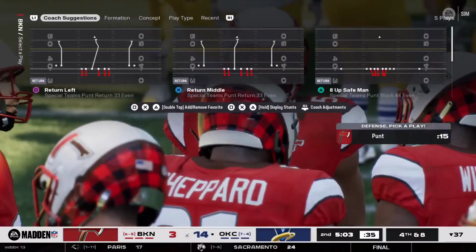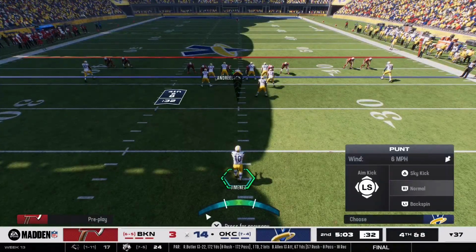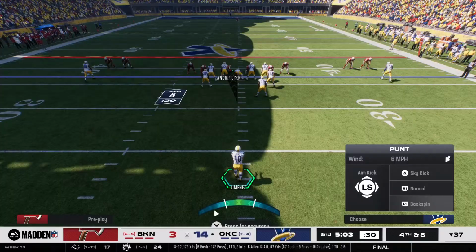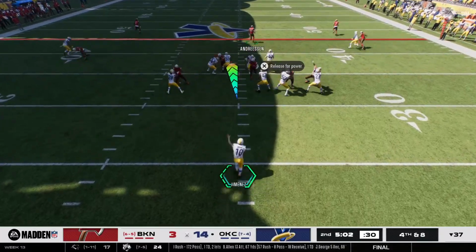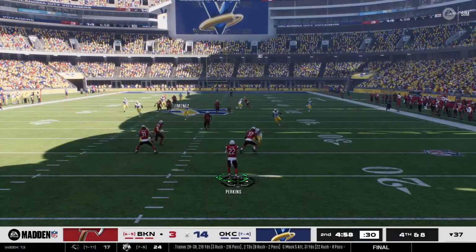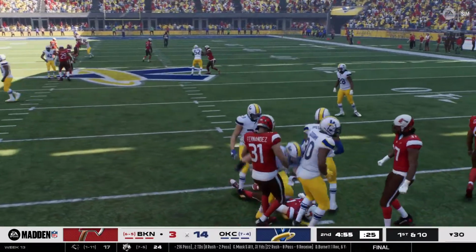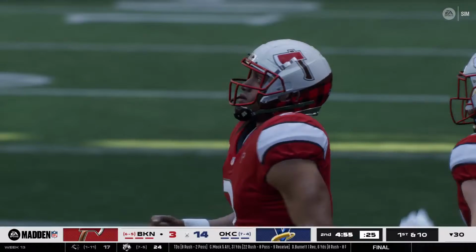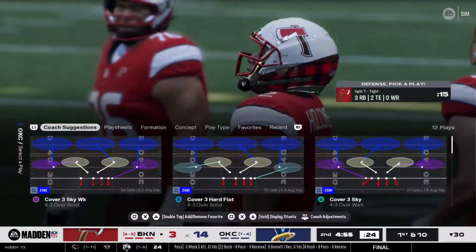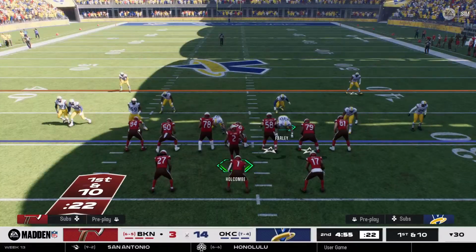Incomplete. That might be the 3rd down stop that they needed, because they've had a lot of trouble slowing down this offense in the first half. This might be their opportunity to get off the field. They punted 3 times in the loss last week as he sends this one away. It'll be a 40-yard punt, 8 on the return. And that will come the offense as they take over. Looking to put a drive together.